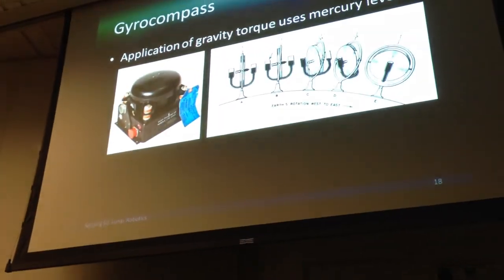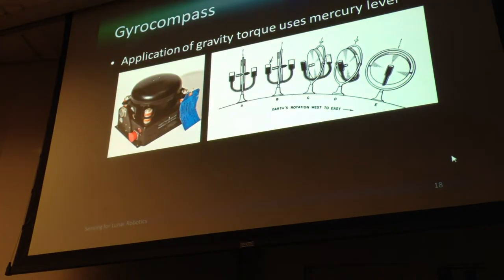So this is the original Sperry design for a gyro compass. What it actually uses are these mercury level tubes on this inner ring. And what happens is as the Earth is moving, there's an imbalance. And that imbalance torques the wheel so that it always points north.